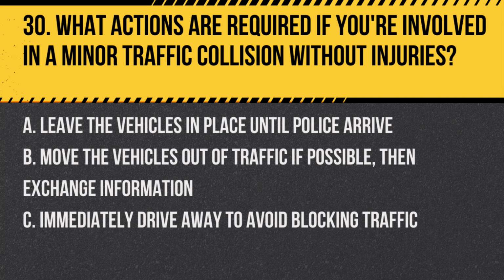Question 30. What actions are required if you're involved in a minor traffic collision without injuries? A. Leave the vehicles in place until police arrive. B. Move the vehicles out of traffic if possible, then exchange information. C. Immediately drive away to avoid blocking traffic. Answer: B. Move the vehicles out of traffic if possible, then exchange information. If there are no injuries and the vehicles can be moved, it's best to clear the roadway and then exchange contact and insurance information with the other driver.